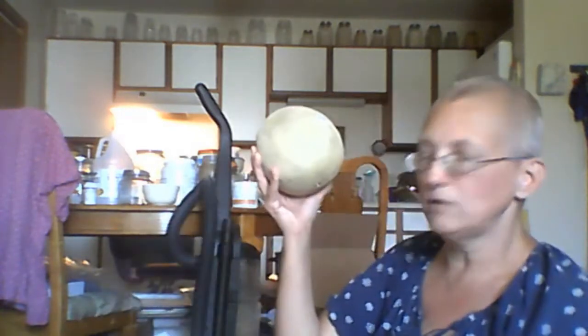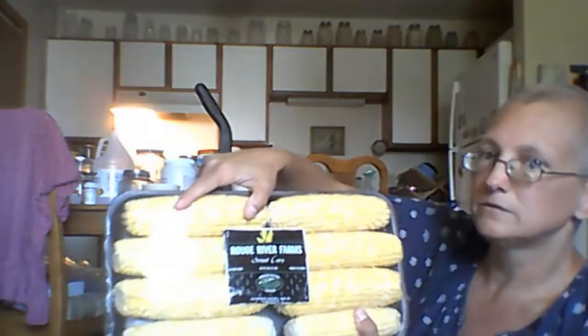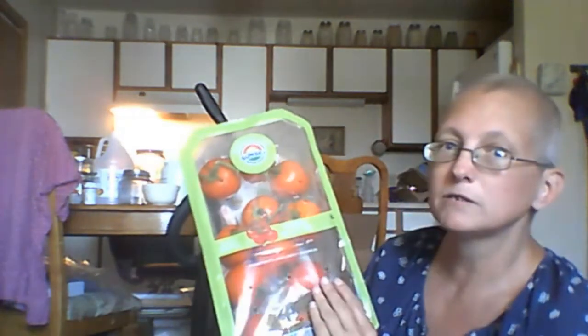All right, got a cantaloupe. Look at this. Sweet corn. I'm excited. And look at all these tomatoes. That is 3 pounds of tomatoes. And I just love tomatoes.